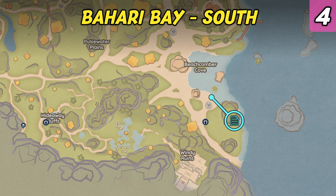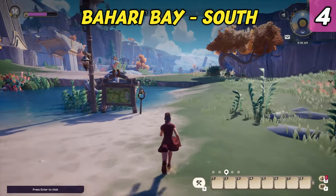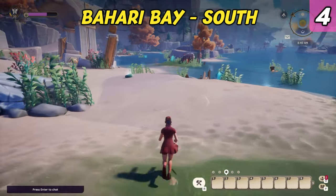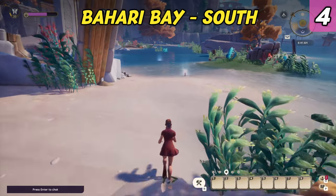Location number 4 is in the south at Beachcomber Cove. The ancient tablet can be found next to some ruins just north of the fast travel point and geyser.